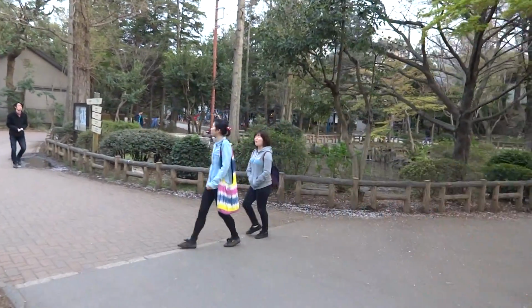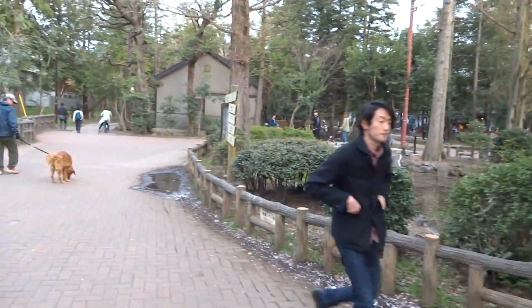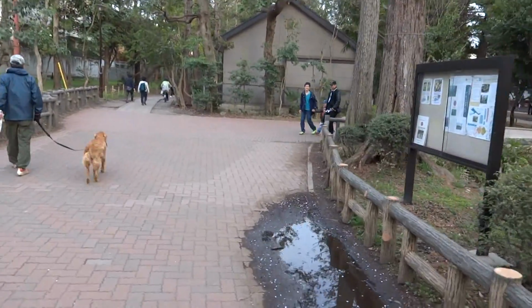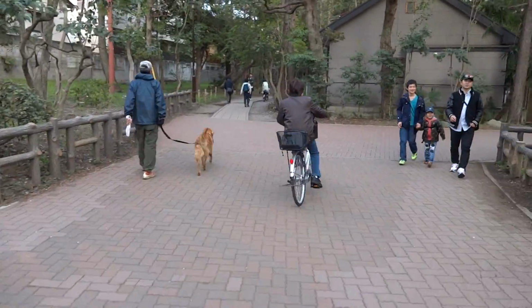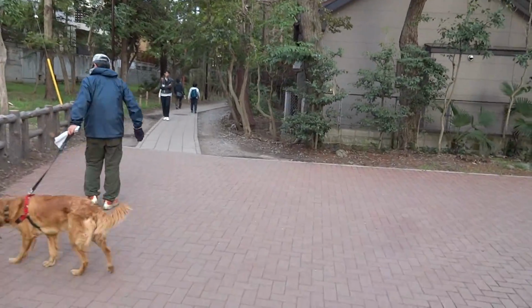It's a little playground around that side, and you can go up the hill here and go around the other side, but it's a pretty steep hill. There's a couple other hills going around here, and hills have got their ups and downs, that's for sure.